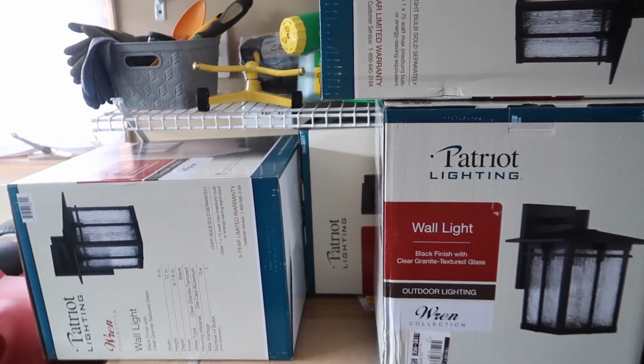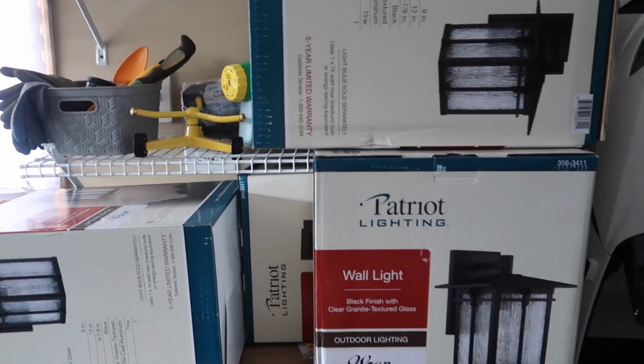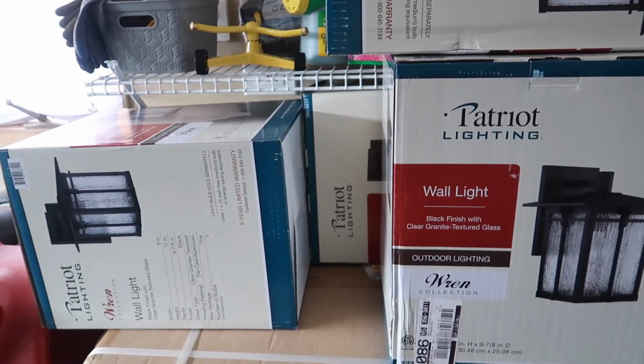So that's why I'm really excited to paint, because I feel like it's really gonna give the whole house a complete facelift. And then when we replace the windows, it's just gonna look so good. Really excited about replacing those lights. We've needed to do that for a while, but there were just so many other projects that took precedence over that, so we had to prioritize.